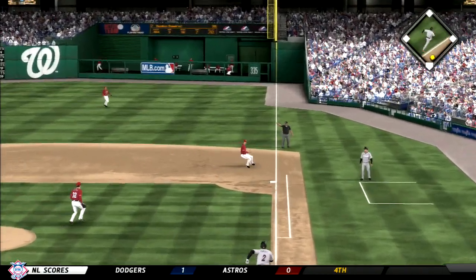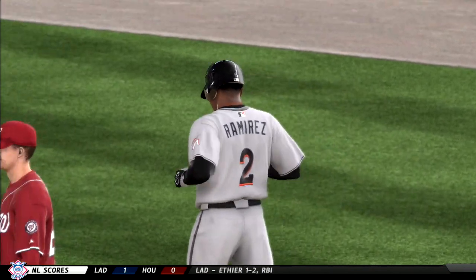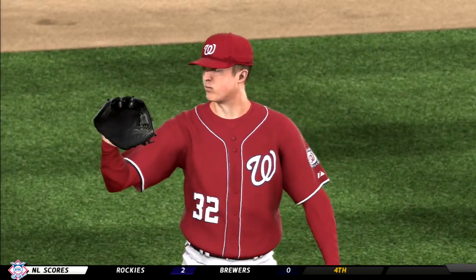Swinging, a ball hit on the ground. And LaRoche will just take this to the bag himself for the out. And you could bet he'd love to get through the middle of this order one more time tonight without getting burned. He's got the first out right there.